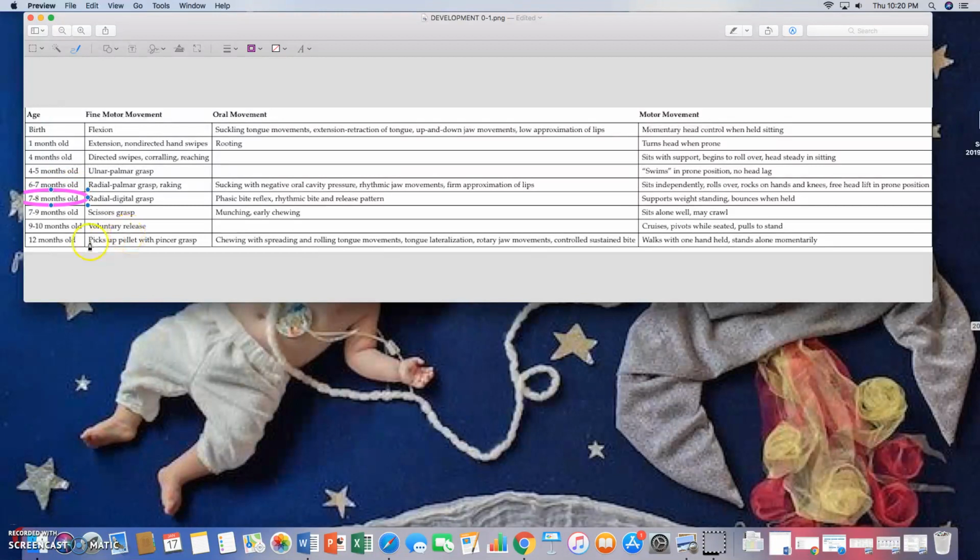All right, so around 7 to 8 months, in fine motor you're going to see a more radial digital grasp, okay? Additionally, in their mouth, you're going to see phasic bite reflex, rhythmic bite and release patterns. So a lot of opening and closing of the mouth, using those gums a lot. They support weight when standing and bounce when held. At this age, they're not standing and walking well yet, but they might be able to be held in the lap of a caregiver and stand on both legs well while holding hands or holding the waist.